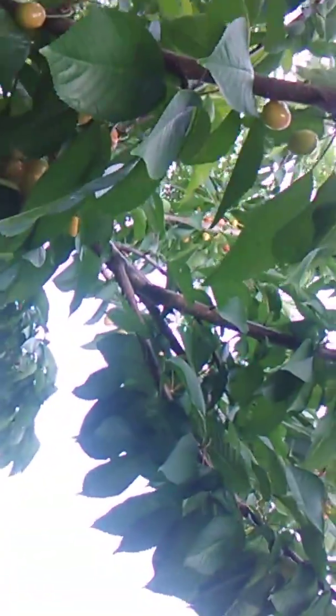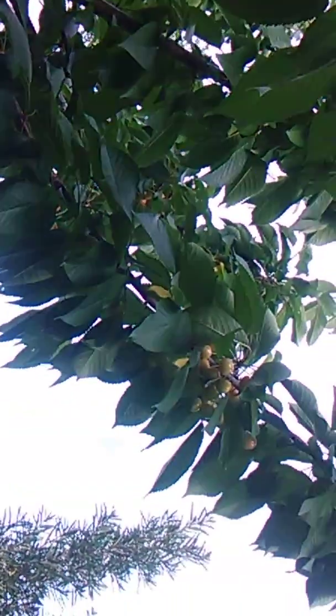And look at our Rainier cherries this year. We've got tons and they're starting to ripen. Look at that all the way up. Oh, Rainier's like crazy this year. I hope we get to taste a bunch of them. Isn't that going to be fun? So many Rainiers right there. Wow, look at all those. Tons of Rainier cherries. Oh, it's wonderful.